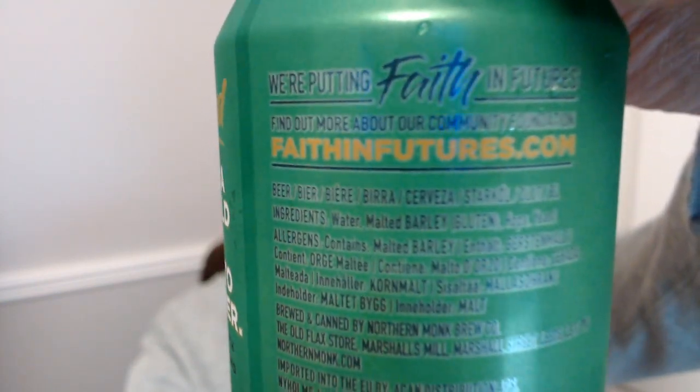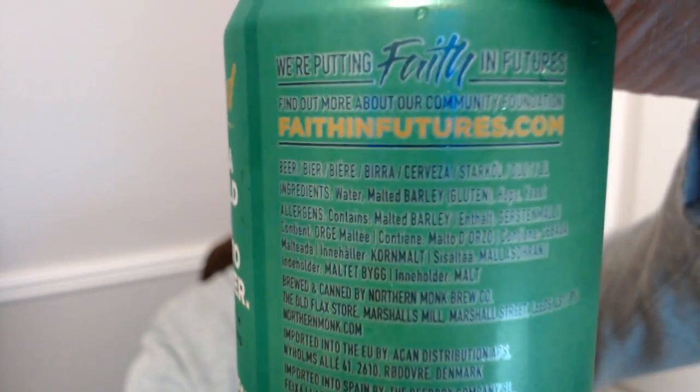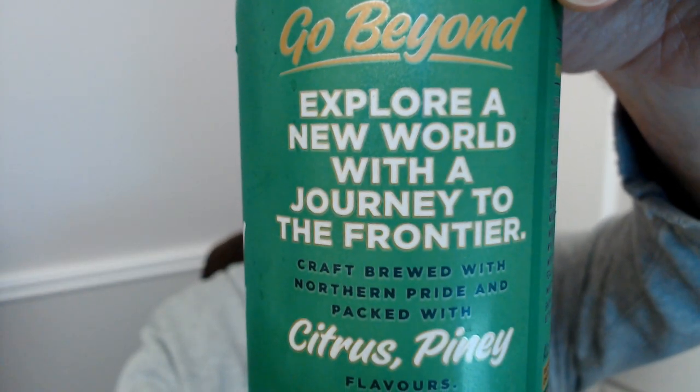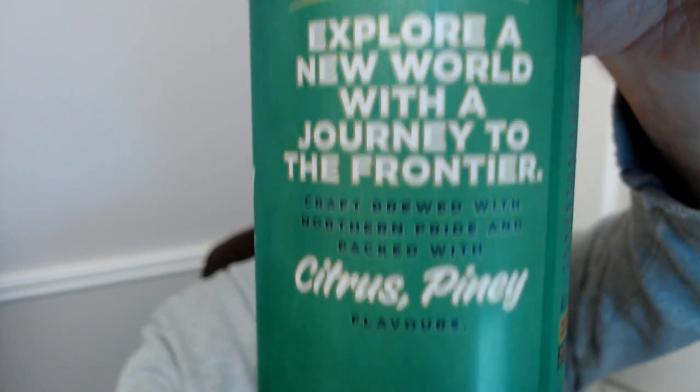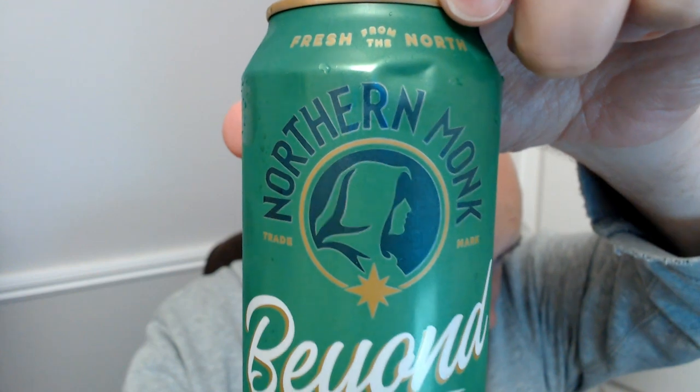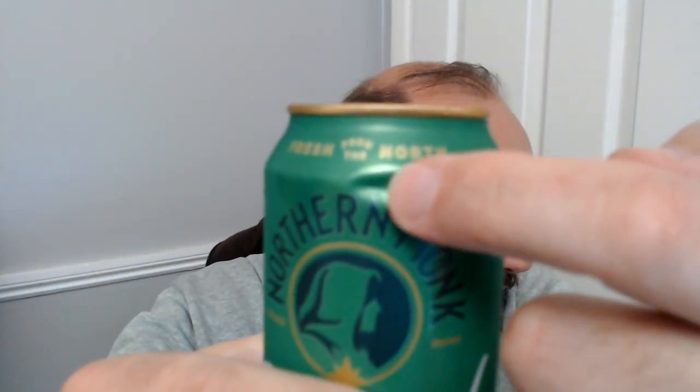It's been in the fridge overnight. Part of the Faith in Futures kind of connection, so sort of like a charity beer, etc. Explore a new world with a journey to the frontier. Citrus and piney. So I'm guessing it's an old school IPA, so maybe a West Coast. This has got a gold top, so that says pretty good stuff, but a silver bottom, unfortunately. And yes, it does have a dent in the can. I don't actually know where that came from.